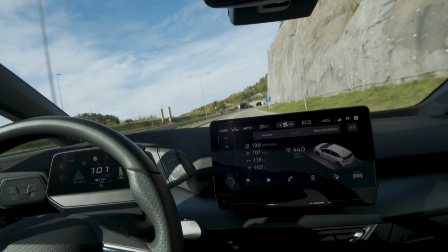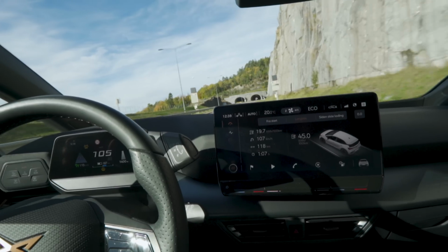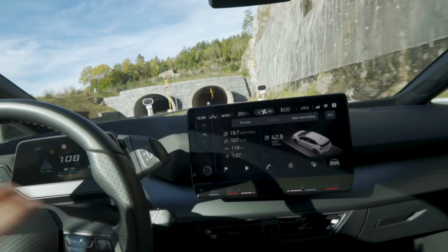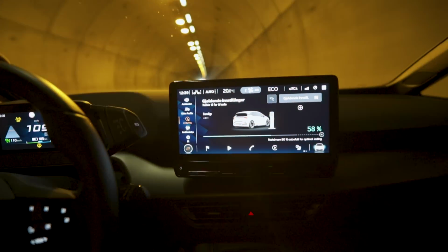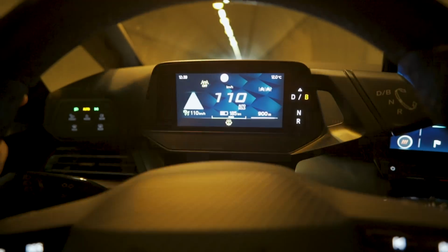Also, battery percentage, we are down to, I don't know, let's check. Where do we do that again? This is a little bit complicated, this infotainment system. So it's over here, and then, let's see, it's here. Battery percentage, 58% state of charge, and we have 185 kilometers of range left.